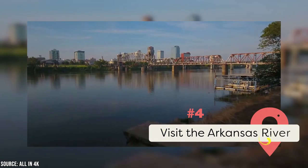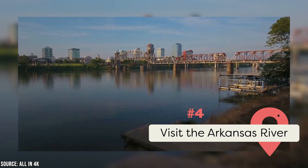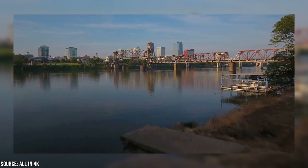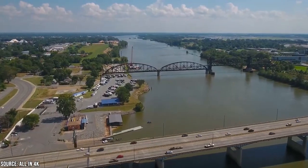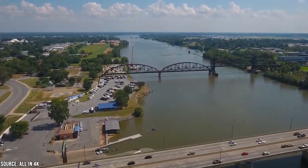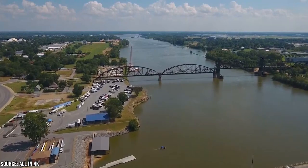Visit the Arkansas River. Little Rock, Arkansas is located on a prime spot right by the Arkansas River, meaning it's a must for visitors to Little Rock to check out the stunning river at least once. Those looking to get a taste of the river will want to check out the Julius Reckling Riverfront Park, which was built upon the river and features an expansive park with lots of sculptures.